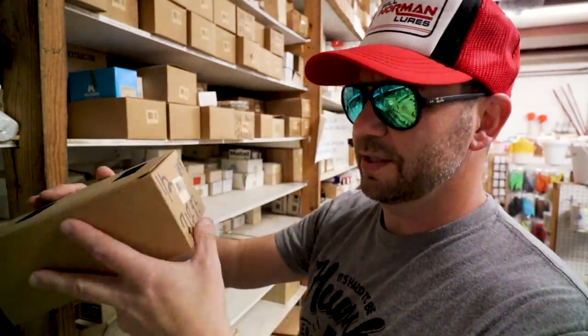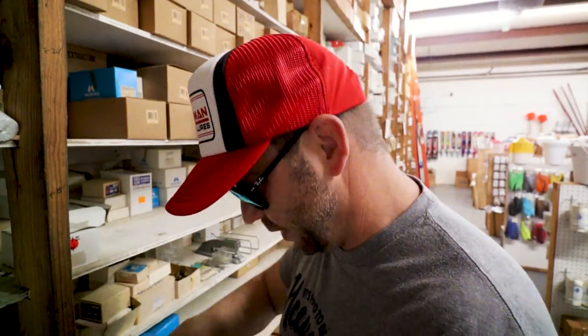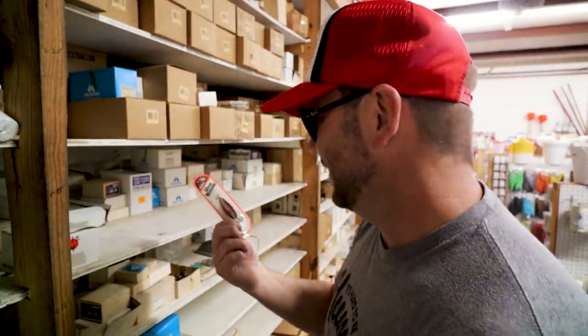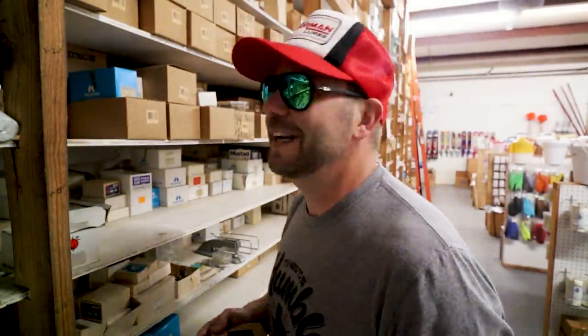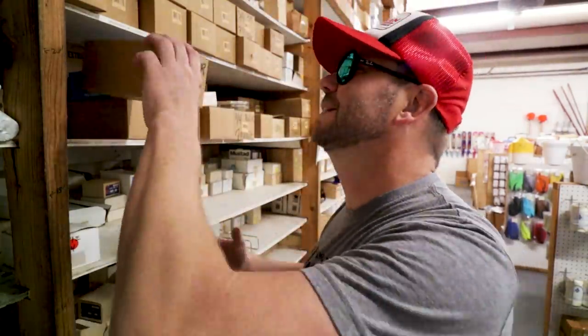So here's another one. It says 1/2 WR. So I'm assuming that's 1/2 ounce something or other. Oh, dude. Look at that. The old classic red and white. Oh my goodness. So there's another dealer box, just Johnson Silver Minnows hanging out probably since the 80s. It's fine, whatever.